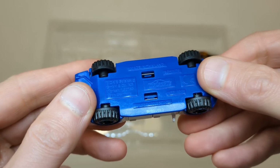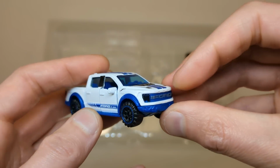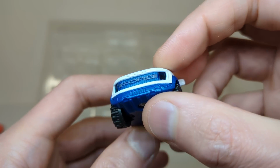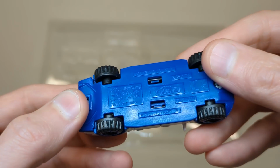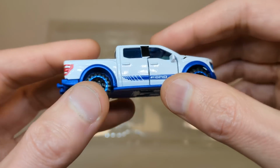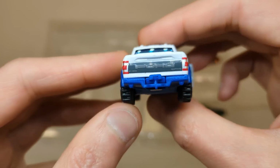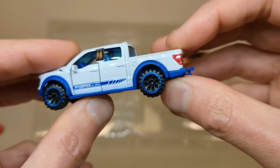So interestingly, this one's got the opening doors. I thought this thing had the opening hood in the past. Is this retooled, or am I missing something here? Yeah, that's definitely confusing me. All metal bed, as always with Majorette, value for money. Trailer hitch.